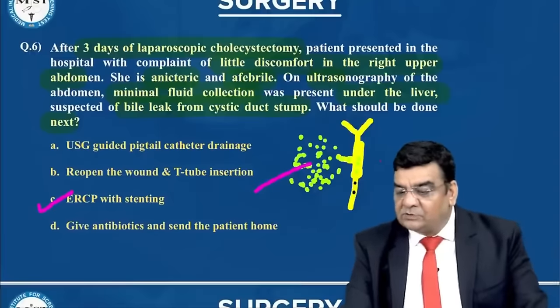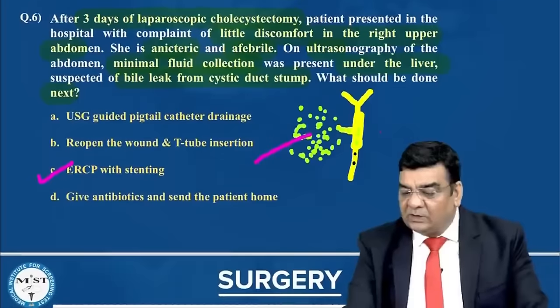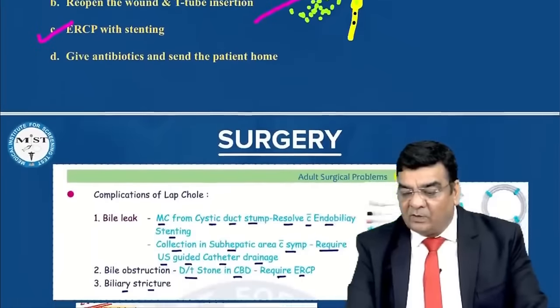Right, Peter. So all of you have got it right. Yukta, Ravi, Dr. Power. Very good.